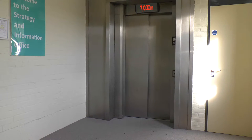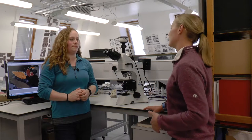Stacy, I'm wondering if you can tell me how rocks go from being beneath the Earth's surface to at the surface. What are the processes that lead to this happening? So that process is called exhumation, and the best way that we can get those deep rocks back up to the surface is by weakening the mountain first.